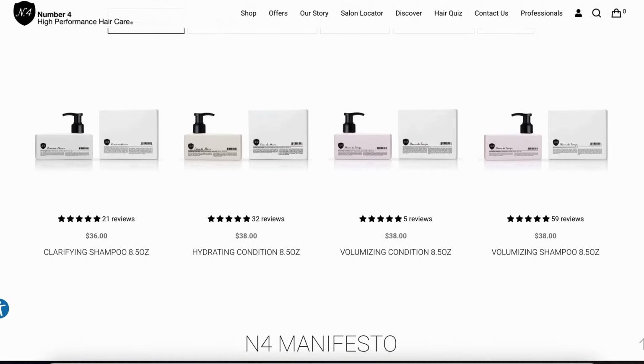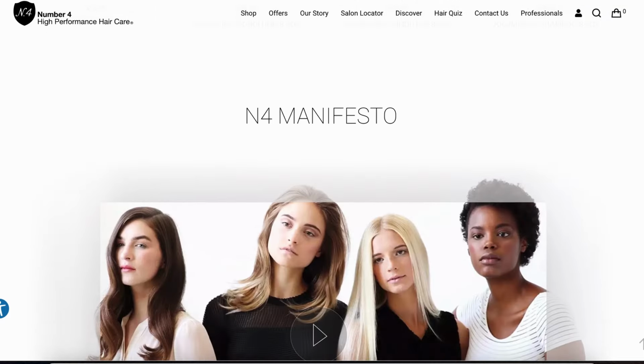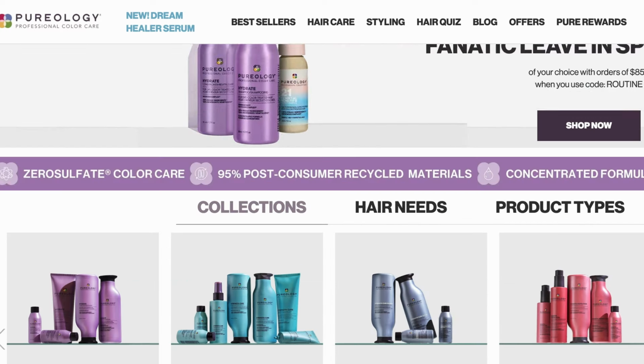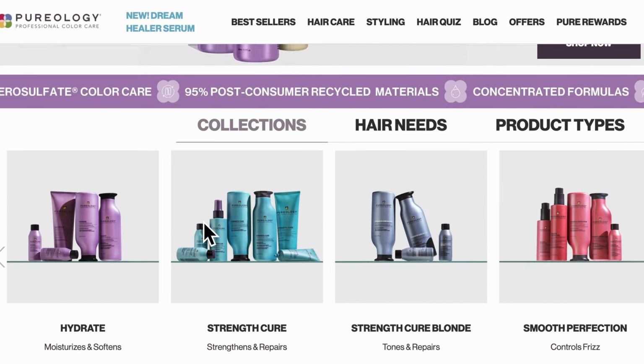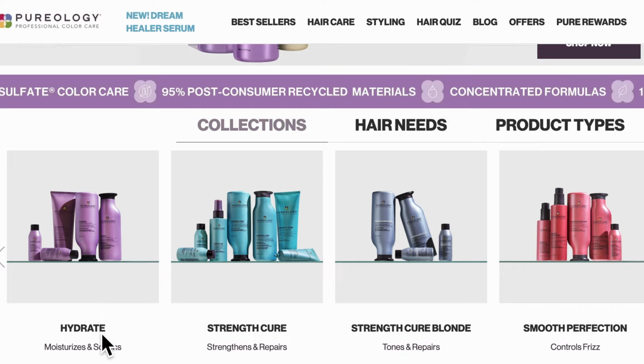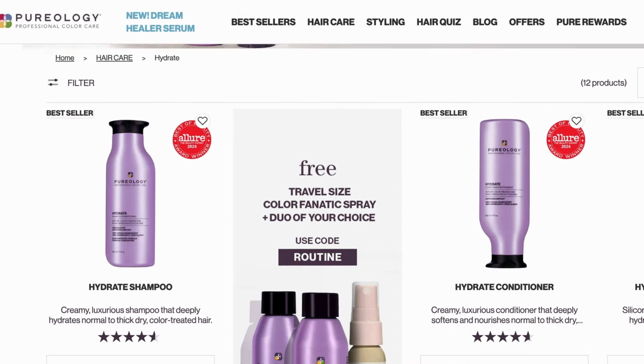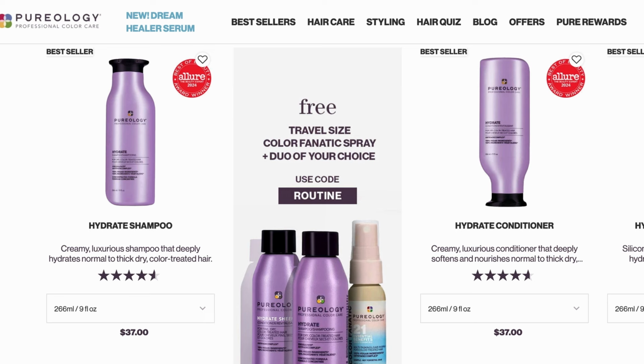Typically when we're using hydrating products, they could feel very heavy, and they could really weigh down our hair. I love Pureology. I started using Pureology as a teenager because my stylist told me about it, and I was using the Hydrate line, which is the purple bottle. Then I moved into the Strength Cure line. I still love Pureology, but it is on the heavier side, everybody.